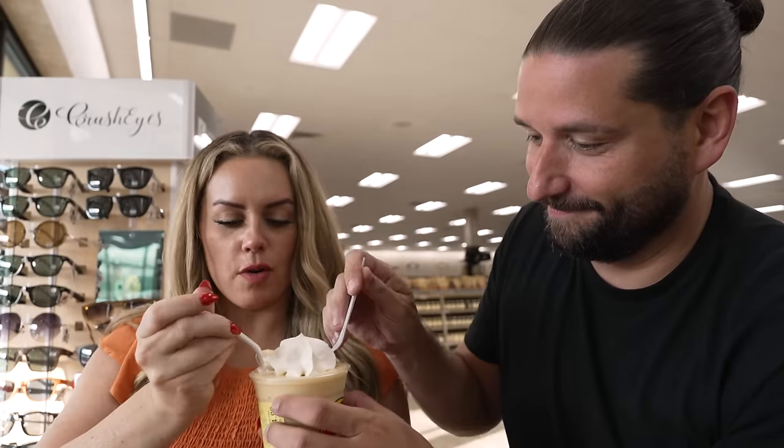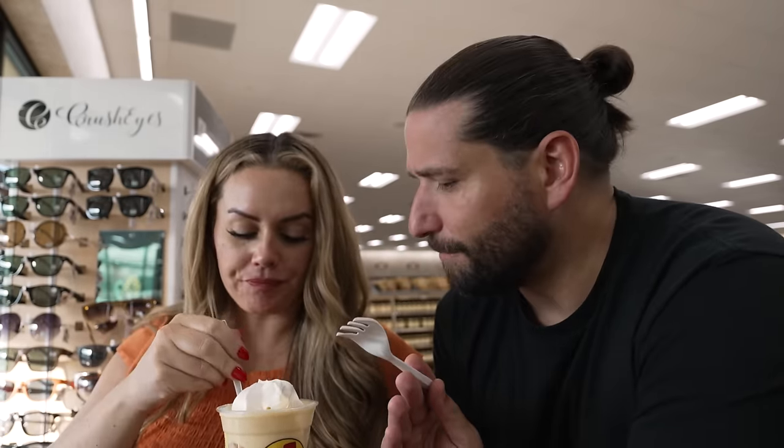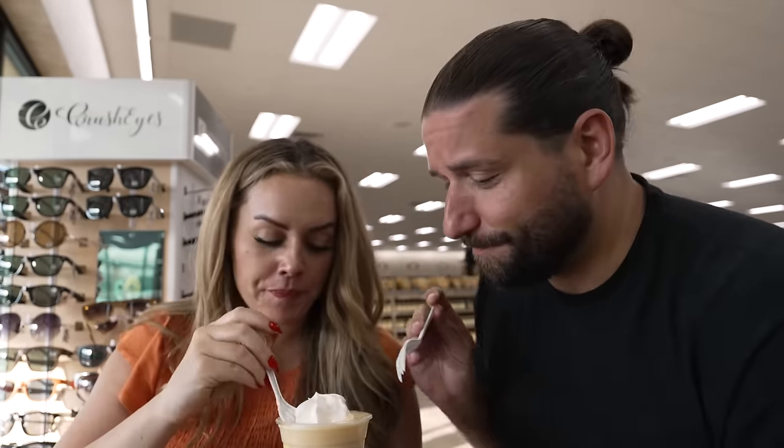Next, we're going for dessert in a cup. So this one came highly recommended from a lot of people. So let's give it a go. Banana pudding in a cup. Not bad. Not bad for gas station dessert. Is it the best banana pudding I've ever had? No. Is it the best gas station banana pudding I've ever had? Yes. Absolutely. It's actually really good though. I can definitely eat this whole thing and not be upset.